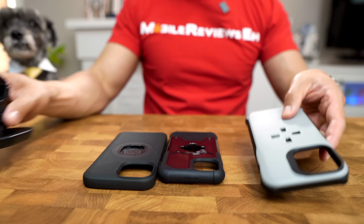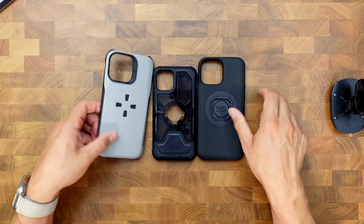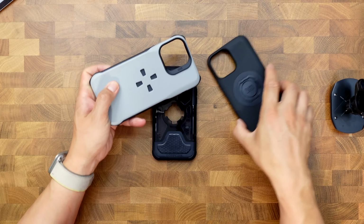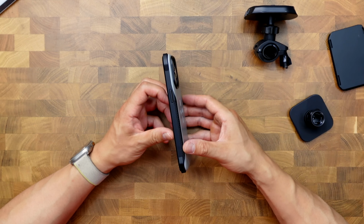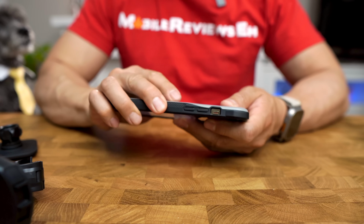Now, unlike products from QuadLock and Rockform, this case, the back is thin enough that you actually won't lose any sort of wireless charging speeds. This QuadLock case is so thick that with a made-for MagSafe charger, you only get 7.5 watts of wireless charging. That is not the case for the Ghostek Exec. Now, the case does look quite bulky, but it actually handles like a very, very thin case.